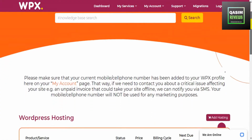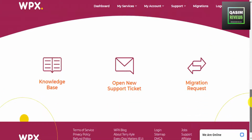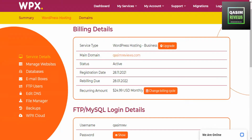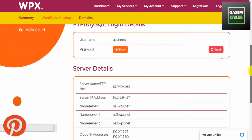They have the fastest page load speed. Installing the WordPress site, SSL, creating a free email account and backups is also very easy. So without any doubt, if you're looking for the fastest WordPress hosting in the world, then WPX Hosting is the best choice.